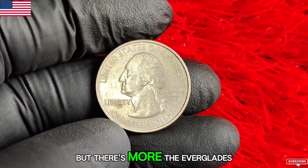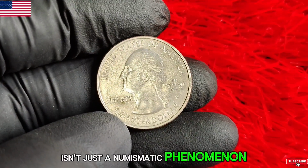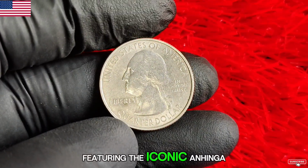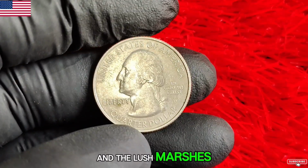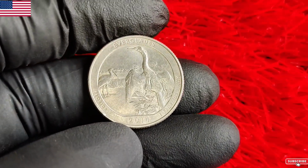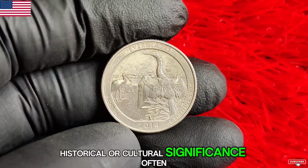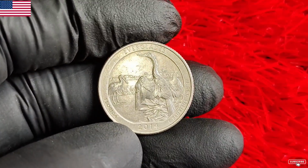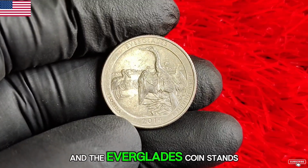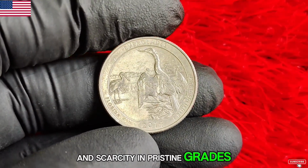But there's more. The Everglades National Park quarter isn't just a numismatic phenomenon. It's a symbol of Florida's unique ecosystem, featuring the iconic Anhinga and the lush marshes that attract wildlife enthusiasts and environmentalists alike. For collectors, coins with strong historical or cultural significance often become centerpieces. The America the Beautiful series itself is highly sought after, and the Everglades coin stands out for its elegant design and scarcity in pristine grades.